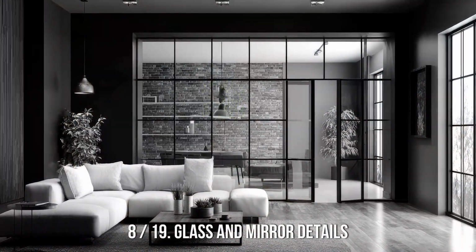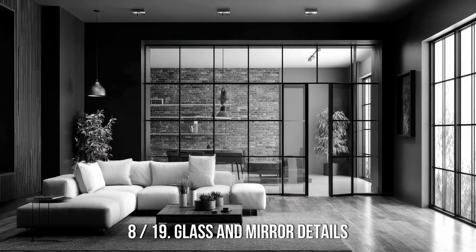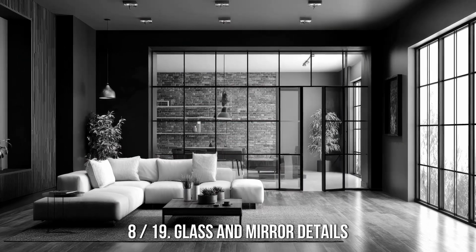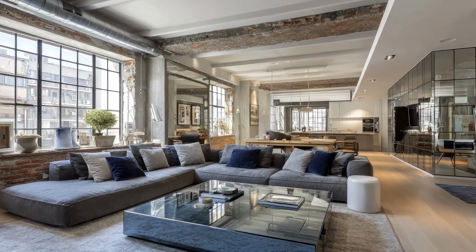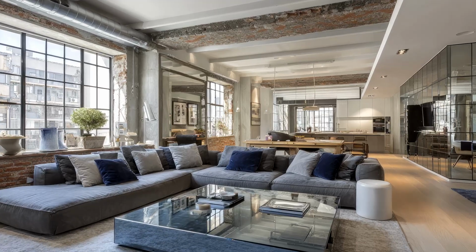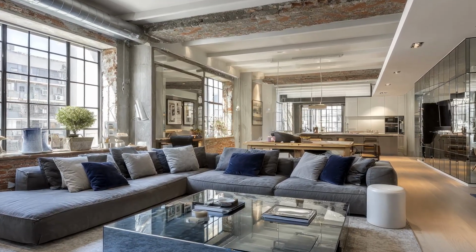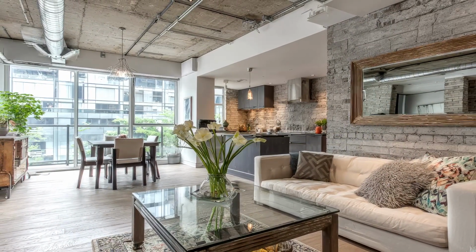Glass and mirror details. Glass and mirrored surfaces introduce light and openness into industrial interiors. Use glass coffee tables, shelving inserts, or mirrored wall panels to reflect surrounding textures and enhance the sense of space. Position mirrors strategically across from windows to maximize natural light and highlight architectural detail.